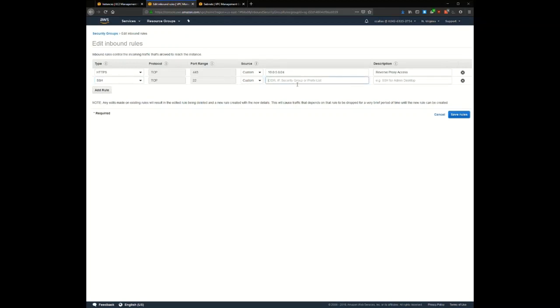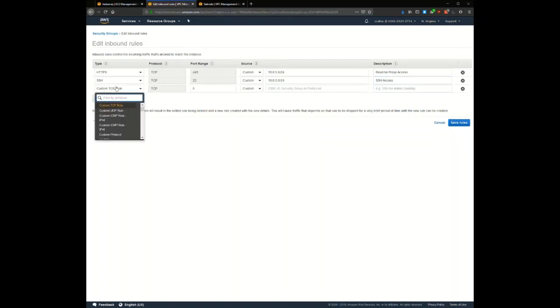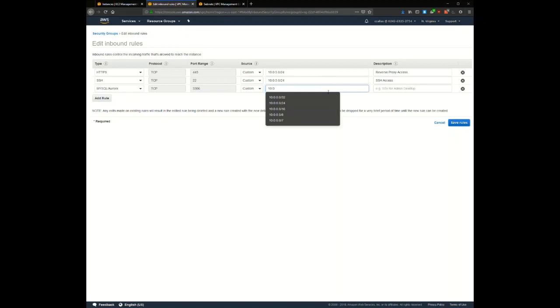Again, we're going to allow SSH in, but instead of SSH being publicly accessible, you're going to have to hit the bastion host first to connect to this box. And since there is a database, we're going to allow database communication to pass through the proxy server here from the reverse proxy.